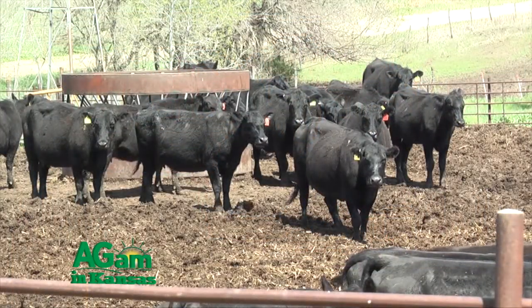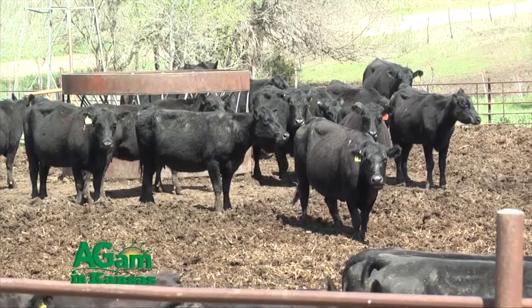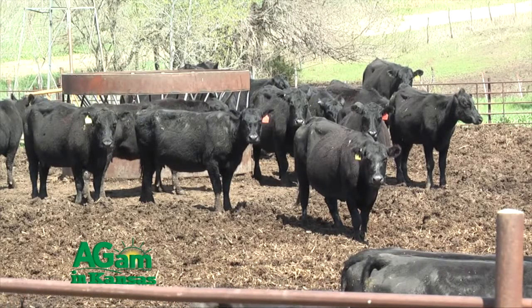Other things that we want to be on the lookout for is body condition score. Body condition score in the beef industry is a 1 through 9, and we want to ship cows that are in that 4 to 5 body condition score range. If the animals are too thin, they don't bring as much at the market and they don't have as much cutout when they get to the packer.